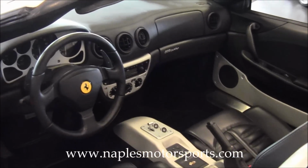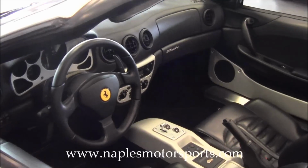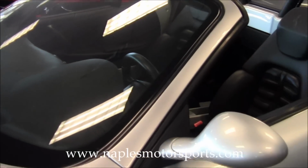The leather on the dashboard, if we come over here and we look, you can see the leather on the dashboard is all very nice. None of it's pulling away from the windshield. The stitch line is very straight. Something else to look for when you're looking at 360s, because 360s are very common to have leather shrinkage.